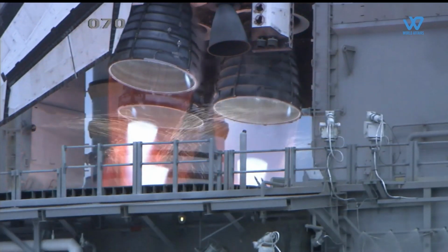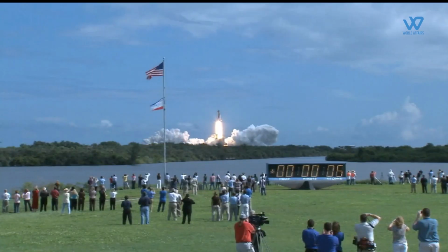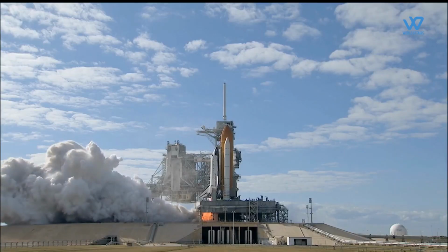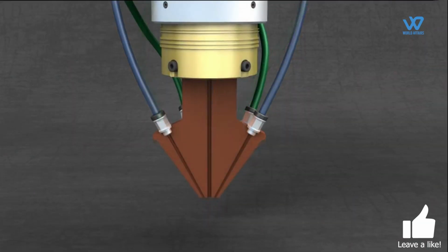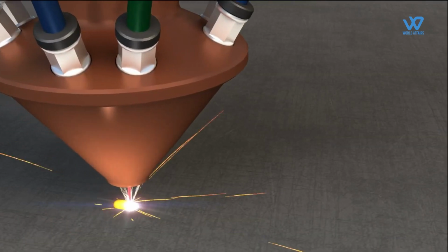The global space industry is expected to generate $1.1 trillion or more by 2040, according to Morgan Stanley, more than triple its current value of $350 billion, and new space engine technology, like 3D printed rocket engines, are expected to play a big role in this explosion of value.